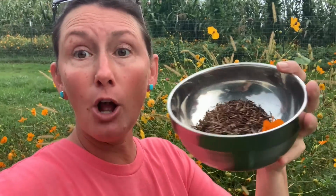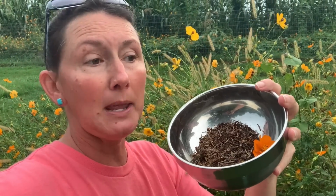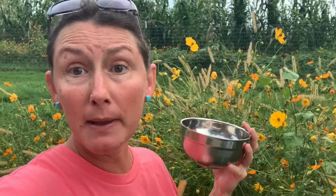So before it rains tonight really heavy, I wanted to get all the ones that I knew were dry. They're just looking like little starbursts. I've shown you this before. You just gently pull them right off. You can't miss them, and just put them in a bowl, and I'm going to put them in a mason jar. It's that simple. This is why I love growing the Bright Lights Cosmos. And go Vols.